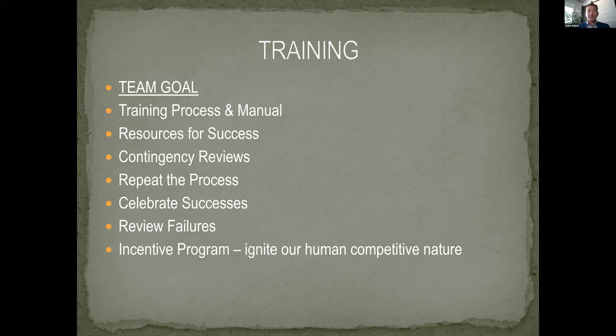And it's always good to have an incentive program. Incentive program ignites that human competitive nature that we all have.